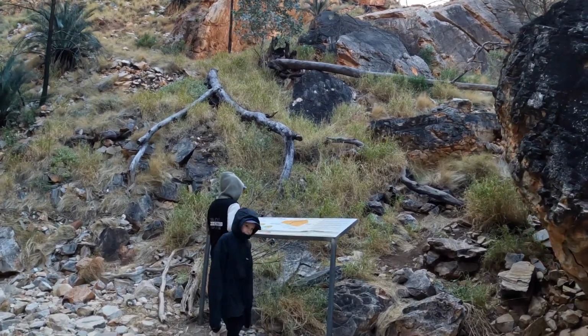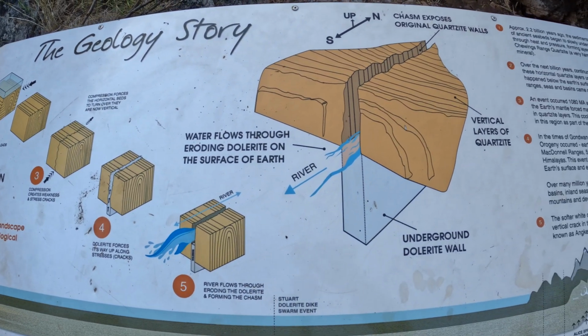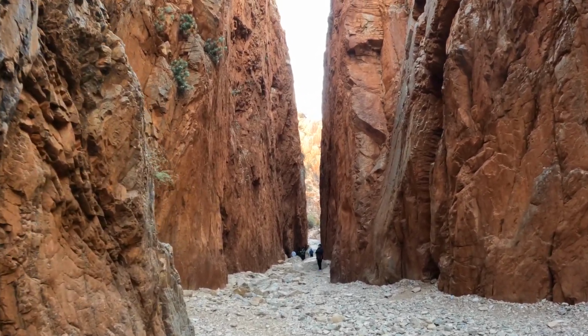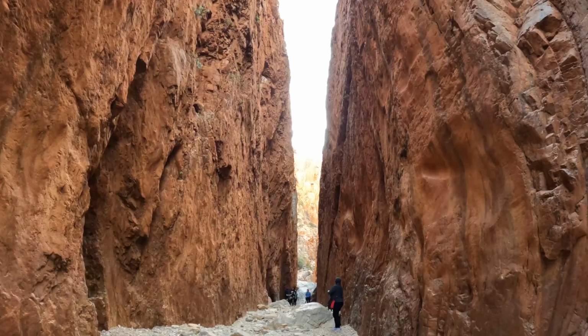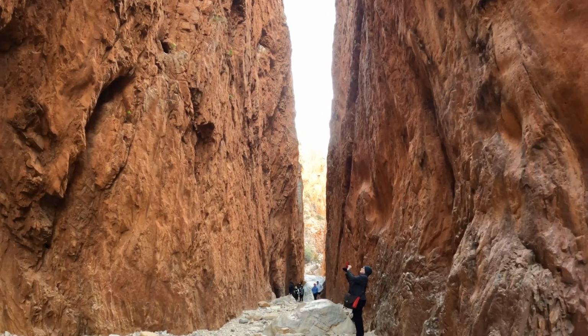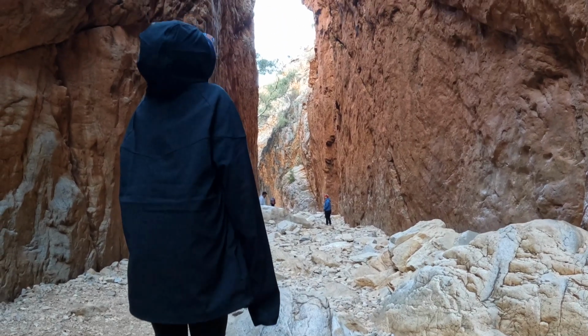This natural wonder has been forming for the past 500 million years from when the MacDonnell Ranges were formed. Back then, these ranges were possibly as high as the Himalayas. The narrow gap formed by rushing floodwaters over thousands of years created an alleyway through walls of rock that reaches up to 80 meters in height.